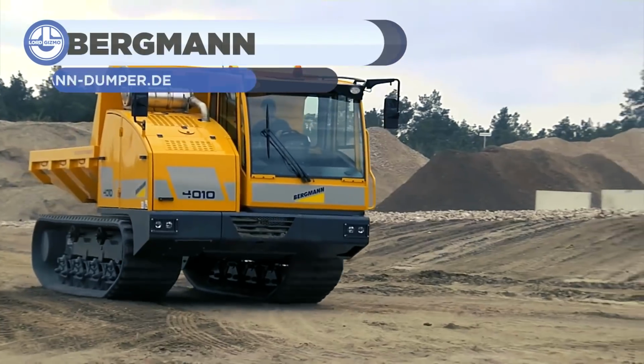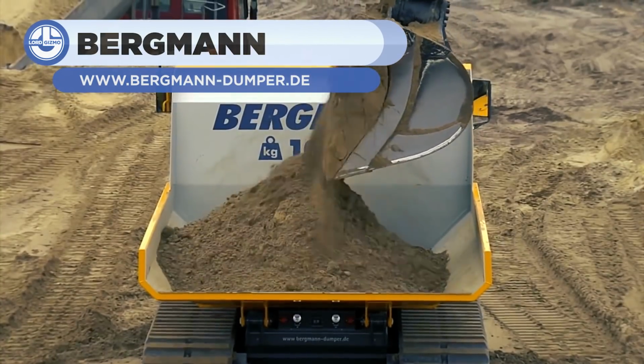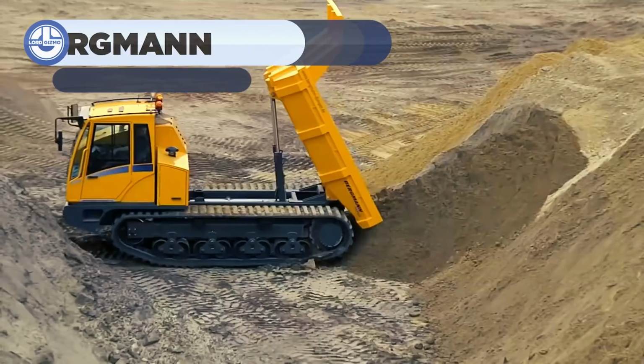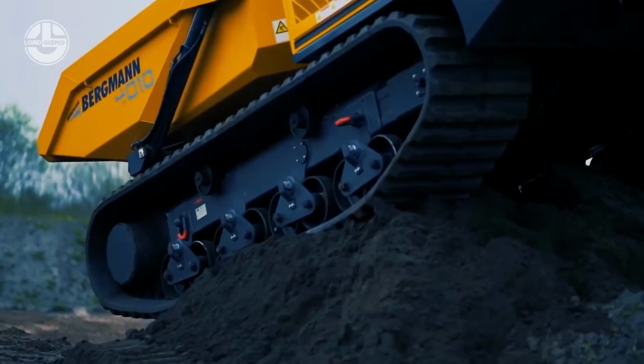When it comes to carrying heavy materials over rugged terrains, crawlers work much better than a machine on wheels. That's why Bergmann equipped their dumpers with crawling undercarriage systems.